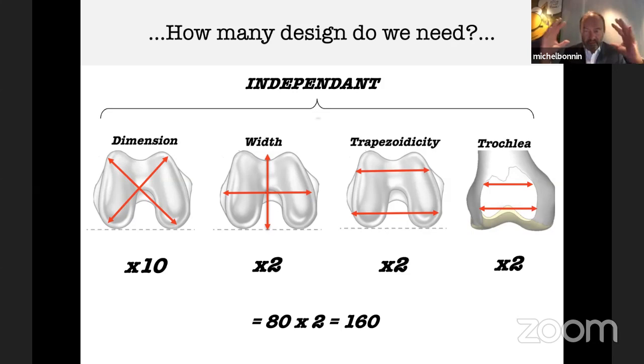Let's say, if we need, for example, 10 variations of dimension, two widths, one large, one narrow, two trapezoidicities and two kinds of trochlea. And because we have right and left implants, that means that we should have 160 implants available in our hospital. And I don't know any manufacturer who could provide us all of that.